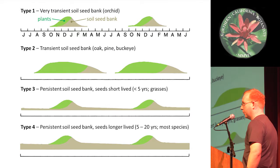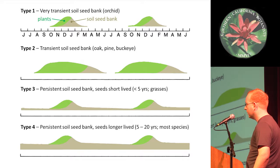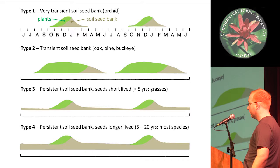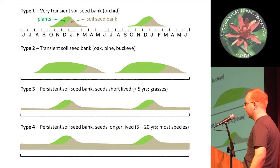As part of this, I'm going to give a very brief introduction to the types of soil seed banks that exist. This is based on some figures or graphs that were produced by a different soil researcher, I don't recall the name. A type 1 soil seed bank would be a very transient soil seed bank. An example of this would be an orchid, where seeds are produced at the end of the growing season. Some of these go on to produce plants, and a few of them are maybe left over dormant. But essentially, they do not carry over. Very, very short-lived. They do not form any kind of persistent seed bank at all.